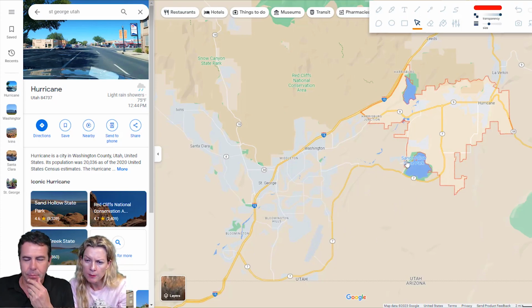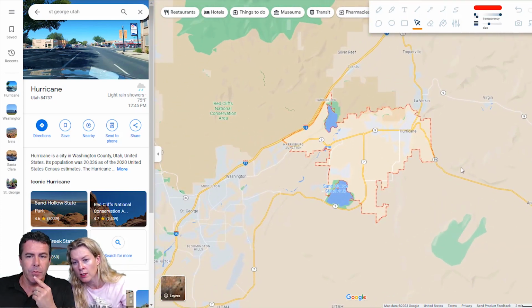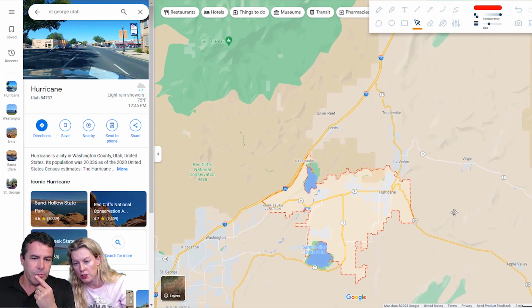In Hurricane, some people definitely prefer it because they like that idea of being far out. Sean's best friend owns some property in Hurricane because he doesn't want to be in St. George. He wants to be out in Hurricane and Virgin. That's what he wants.